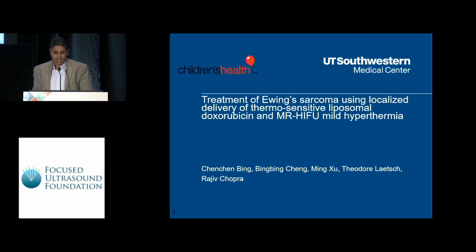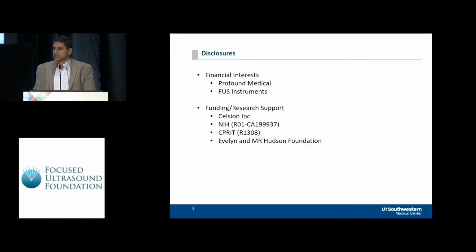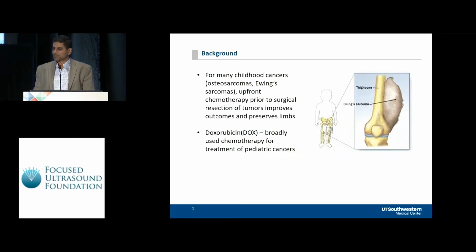I'm presenting this on behalf of Chenchen Bing, who couldn't be at the meeting today, but she deserves credit for coordinating and conducting this study here. So my disclosures, and I want to also acknowledge the funding sources for the study, the NIH and CPRIT in Texas, as well as Celsion for providing us thermosensitive drugs.